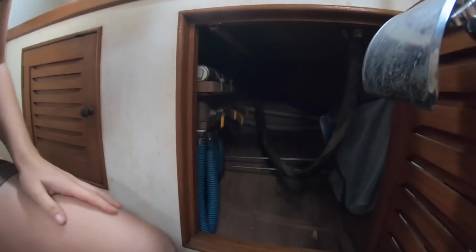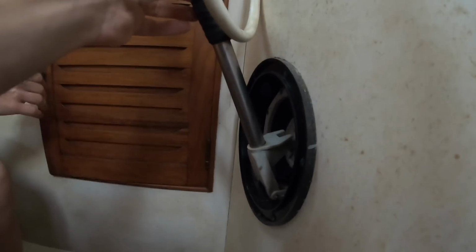Here is a really cool system. I don't know if you can see, it's too dark. But the pumps, the manual pumps, you can choose. There's a manual pump here. So here is the manual pump. If you have water on the inside of the boat, you have one pump, but you actually have 4 pumps.